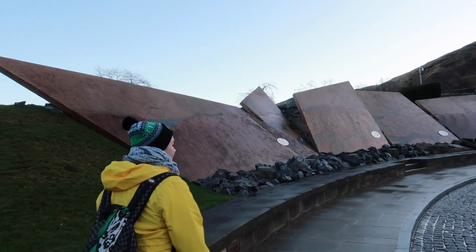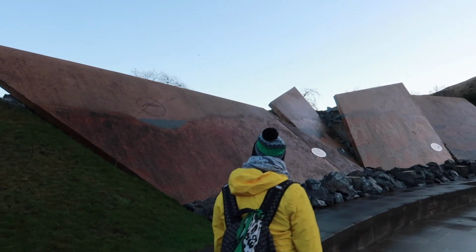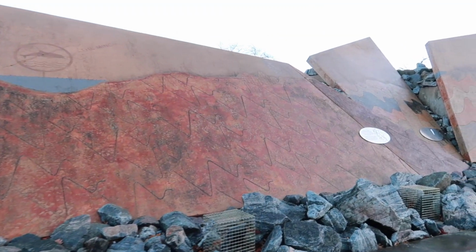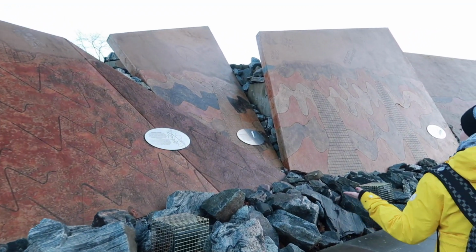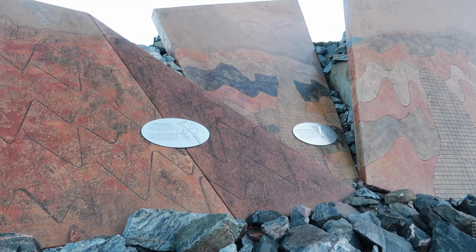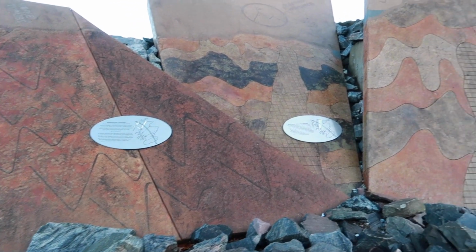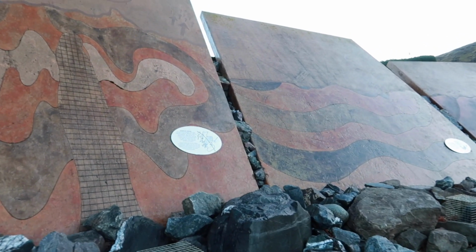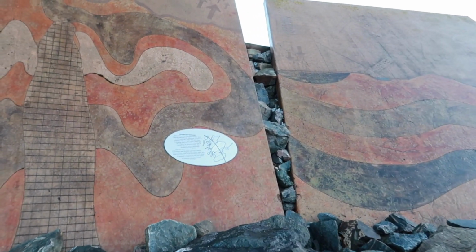I just love these big slabs here, they're pretty cool. We've got like, I think it's like the sea that's on it. Right, that's cool, man. The Grampian terrain.